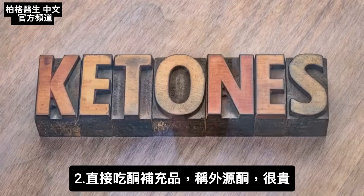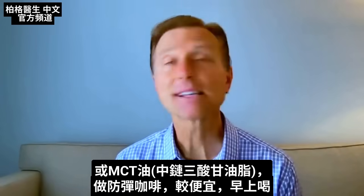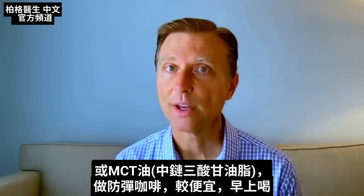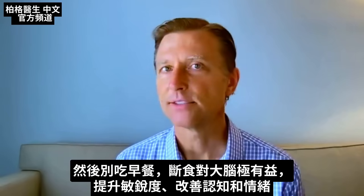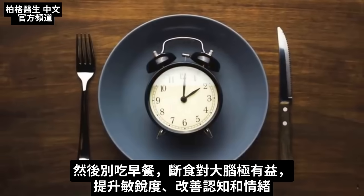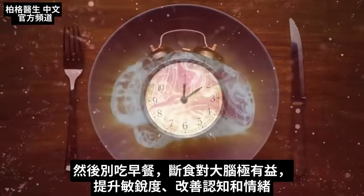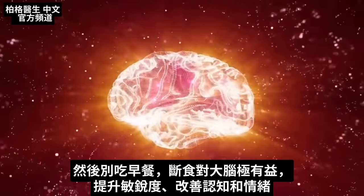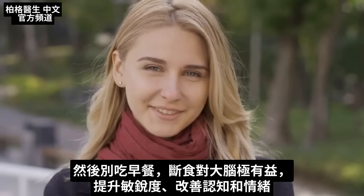Now, you can take them in a supplement. They're very expensive. It's called exogenous ketones. A less expensive way to do it would be to just do MCT oil. Start making the bulletproof coffee. Take that in the morning. And then don't eat breakfast, because fasting is very beneficial to your brain. And it can help sharpen the brain. It can help cognitive improvements as well as mood improvements.